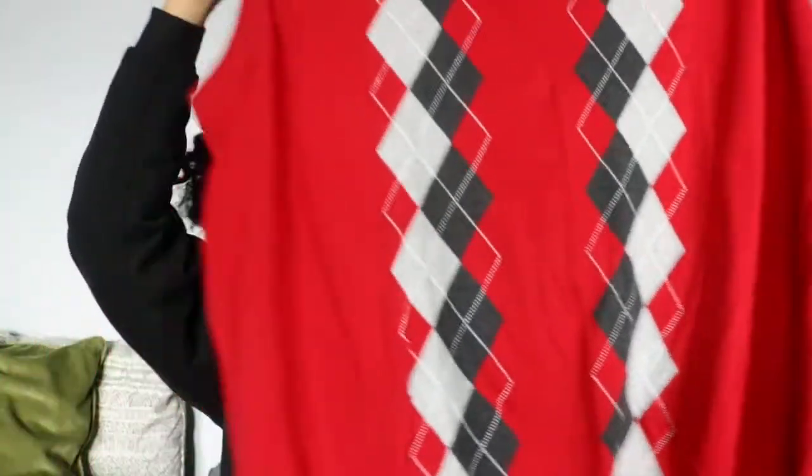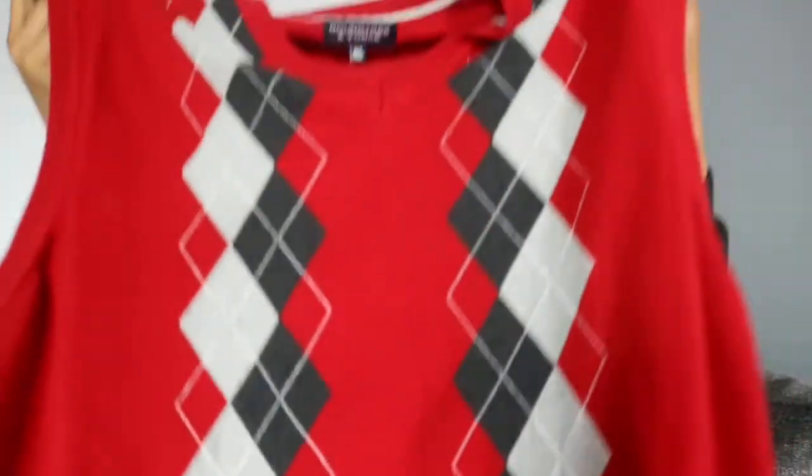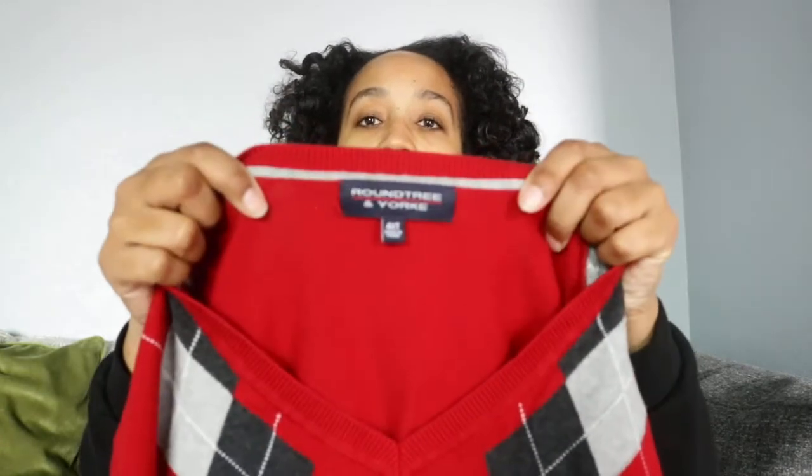So I had seen, unfortunately, on a lot of the fast fashion sites where they were selling these oversized sweater vests. And I think a lot of people felt like, oh, I have to purchase it there to get that oversized look, when really all you have to do is go up a bunch of sizes and you can recreate it. So this is a Roundtree & York 4X sweater vest, and I just fell in love with this color.